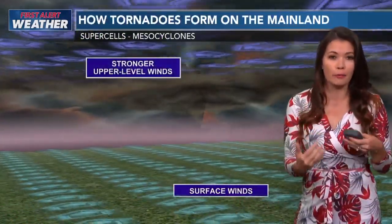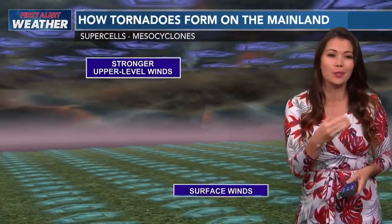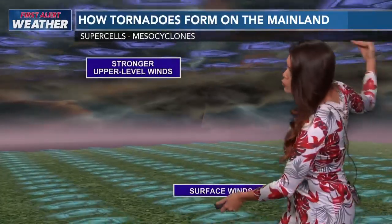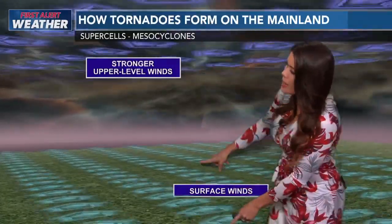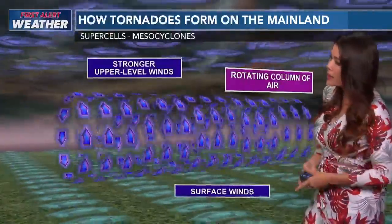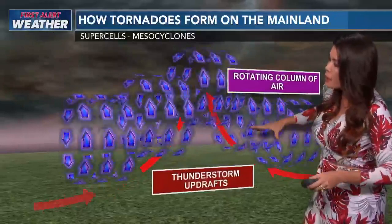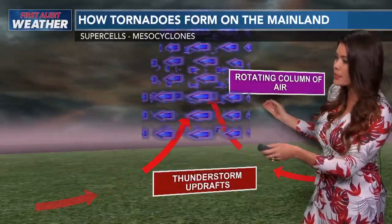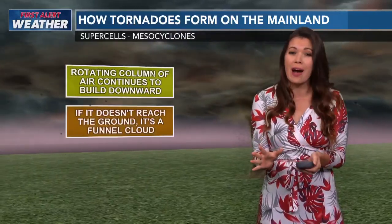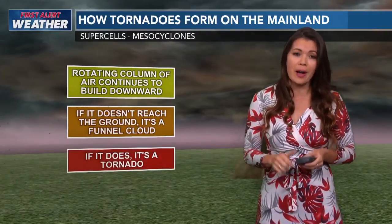Let's take a closer look at the science behind tornadoes and how they're formed. So this was a funnel cloud. It's not like the supercells and mesocyclones that they see on the mainland. That's when we get these really strong upper level winds, and also you can see the surface winds there. Rotation in the rotating column of air, and thunderstorms have really strong updrafts, and before you know it, that rotating column of air becomes vertical, and then it could create what's called a wall cloud in some of these supercells on the mainland. And we've been seeing a lot of outbreaks this spring there, and pretty violent as well.